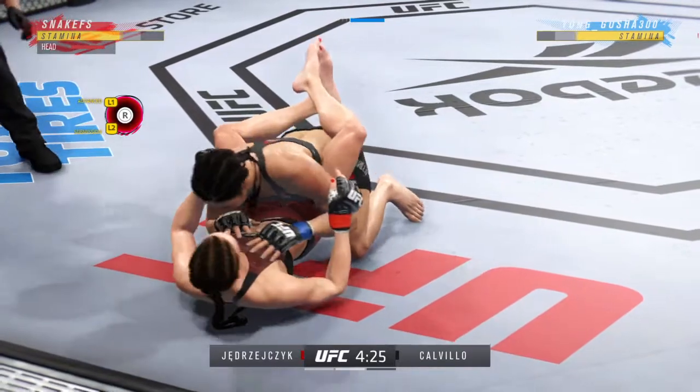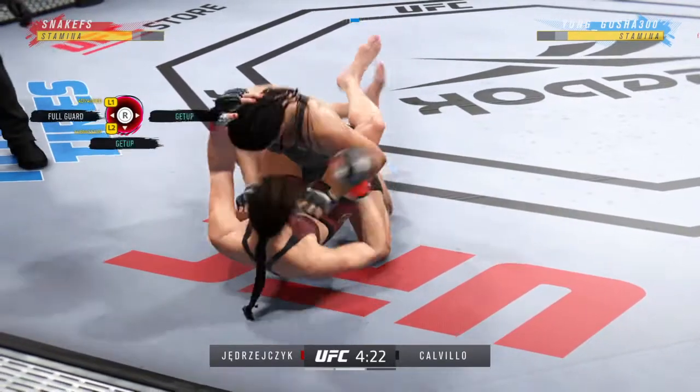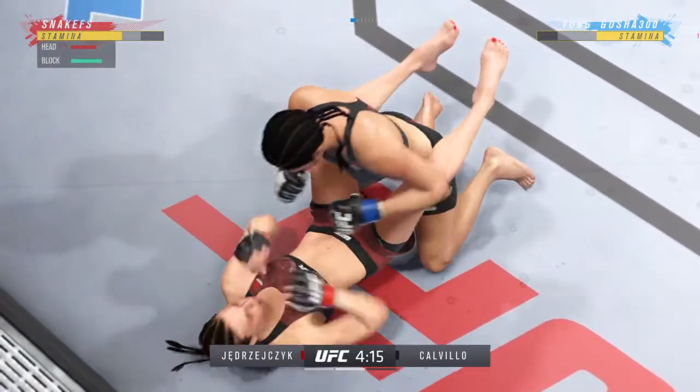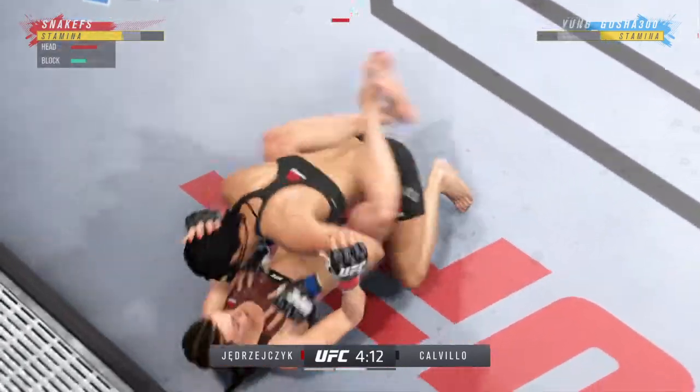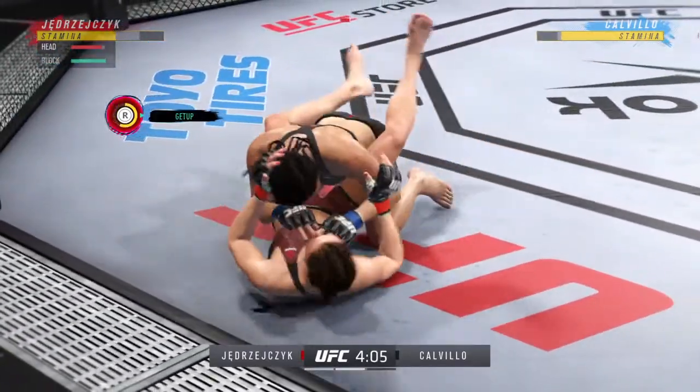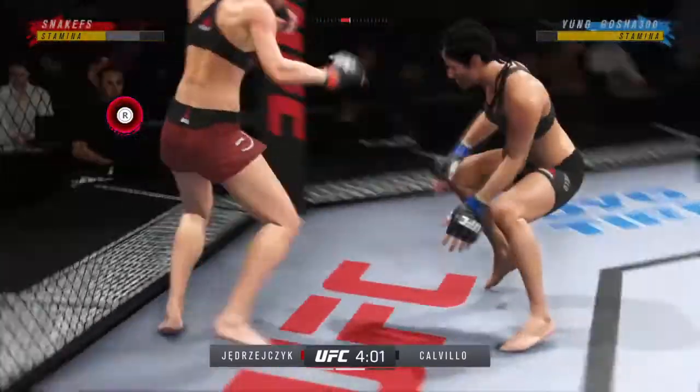Nice hammer fist. Oh, nice job by her to posture up there. Now we'll see if she can maintain that separation. She has to recognize that her opponent will start trying to squirrel away now, but look for her big ground and pound. And they both stand up.